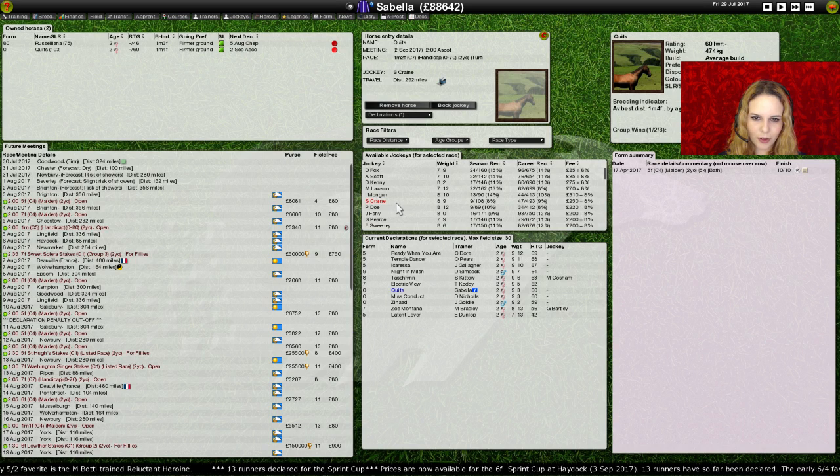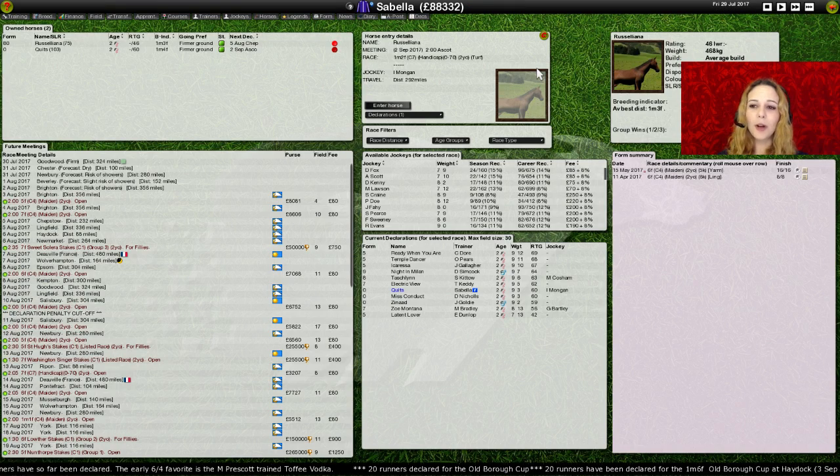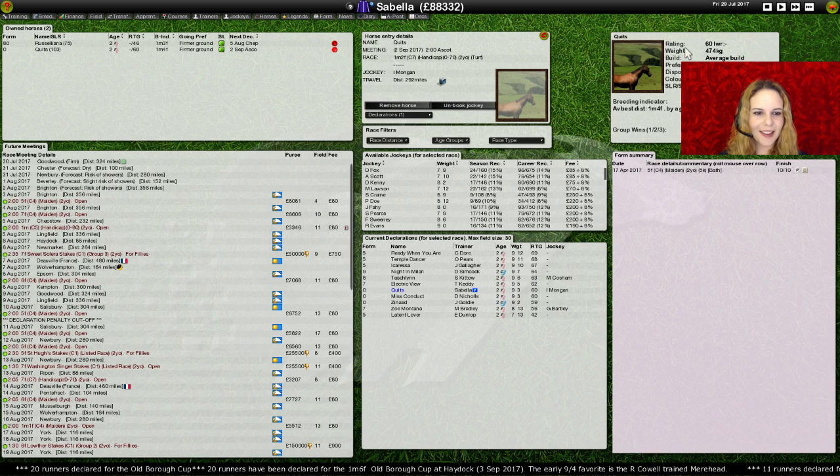And pop on her Mongen. I don't know how you say that. It's probably Mongen. Another thing I like, when you've got a widescreen largish monitor, you get this over here. So each horse you select, their information comes up over here, which is so handy.